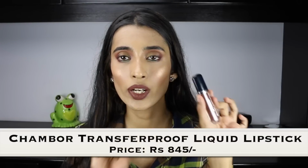So the next category I'm going to be talking about is deep skin tones. These shades look like a perfect brown nude on deeper skin tones. So the first one is the Shampoo Transfer Proof Liquid Lipstick in the shade 484 Truffle. It's what I have on my lips today. As you guys can see, it's a very cool toned, dark brown shade on me.